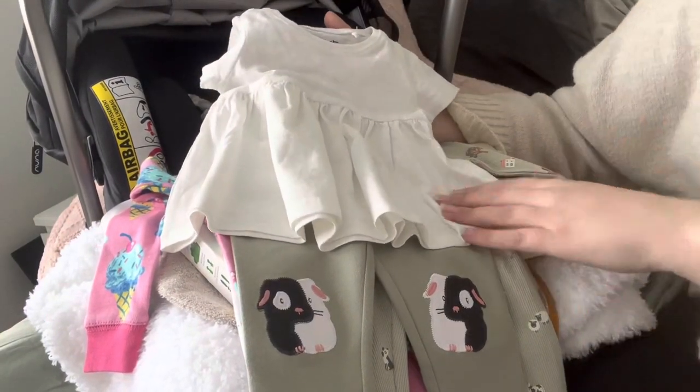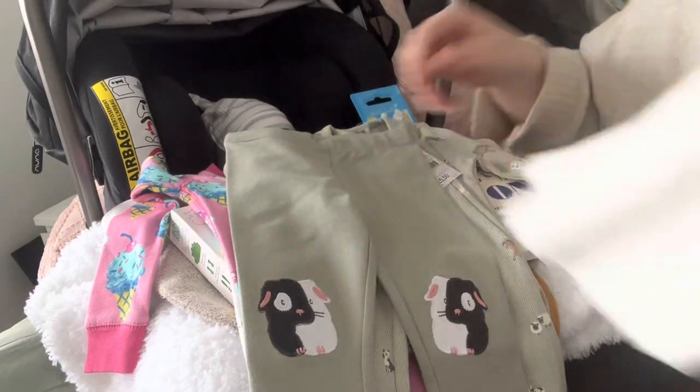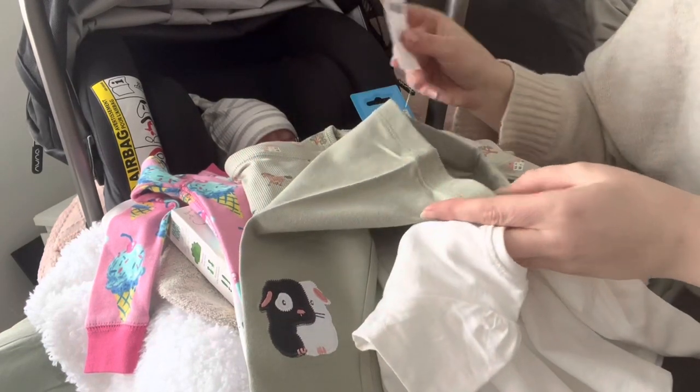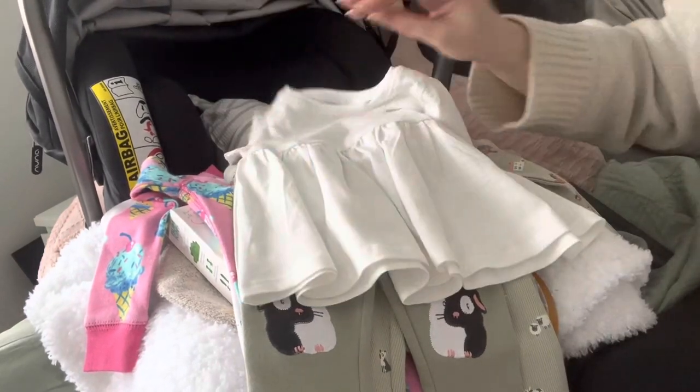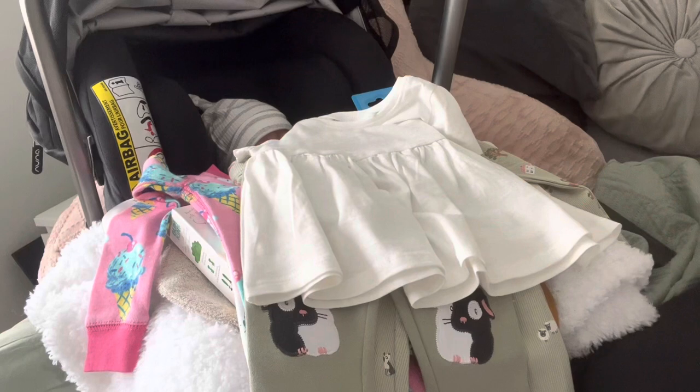And it was really cheap, so this top was £3.50, and the leggings for these were £7. But what a sweet little outfit. I'm really looking forward to putting her in that. But that is everything I picked up.